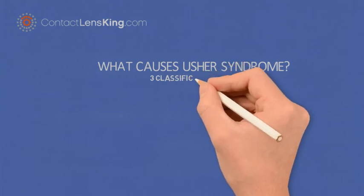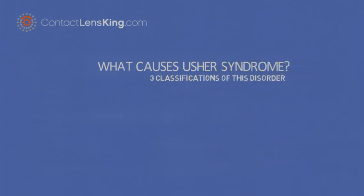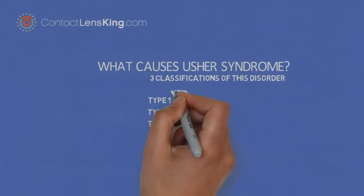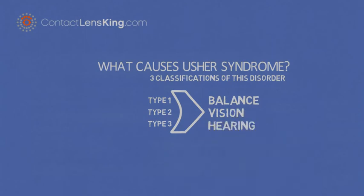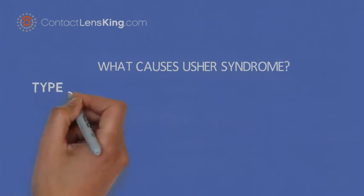There are in fact multiple genetic mutations that result in different classifications of this disorder. These classifications consist of three different categories of the disease, ranging from type 1, type 2 and type 3. An individual's respective category will be classified based upon the severity of the condition and its symptoms, which include balance, vision and hearing. What is Usher syndrome type 1?